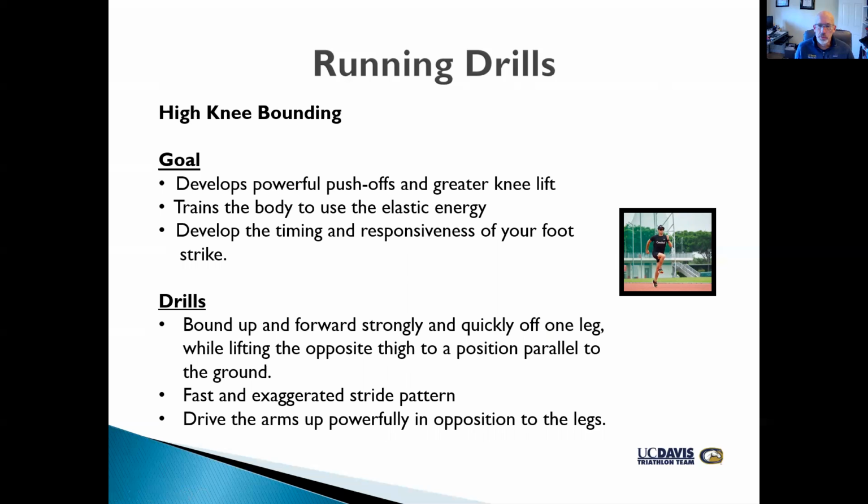Drive the arms powerfully in opposition to the legs. Good normal arm action, but a little bit more powerful, and you'll see that in the video that I'll show you here in a second.